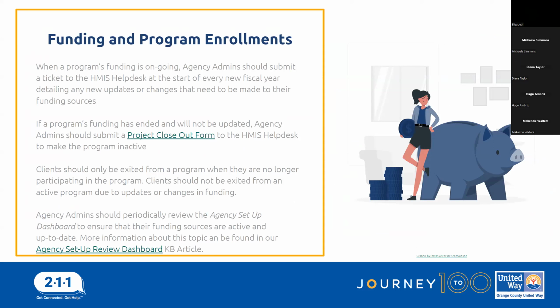Good morning, everyone. Today I'm going to begin by talking about funding and program enrollments. When a program's funding is ongoing, agency administrators should submit a ticket to the HMIS Help Desk at the start of every new fiscal year, detailing any updates or changes that need to be made to their funding sources. If a program's funding has ended and will not be updated, agency administrators should submit a project closeout form to the HMIS Help Desk to make the program inactive.